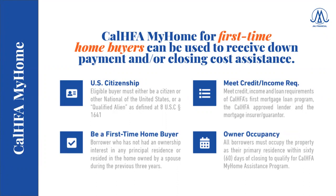Kind of the four main requirements here: US citizenship. You can see, eligible buyer must be either a citizen or national of the United States. You do have to be a first-time home buyer. Now, a lot of people misconstrue the meaning of first-time home buyer. They think, oh, I had a house 10 years ago, I'm not a first-time home buyer. Well, the true definition of first-time home buyer is you haven't had ownership in the last 3 years. So if you had a property and you sold that in 2015, and you haven't had ownership interest in the last 7 years, you qualify as a first-time home buyer. A lot of people don't know that.